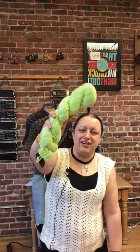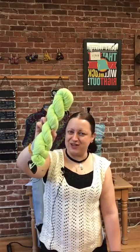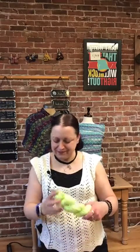And this is daiquiri. I used daiquiri to make a trivet that looks like a little pie, and I made it look like a key lime pie, so I used daiquiri for the filling color. So that is the Cotton Supreme, again $10.95 per hank, and you're getting 180 yards.